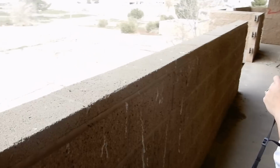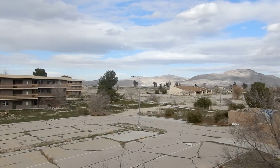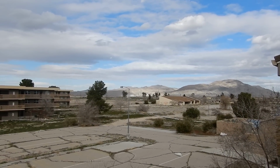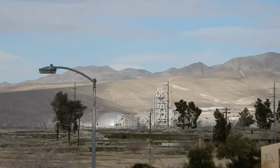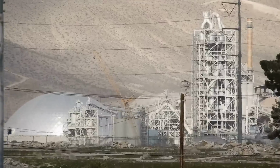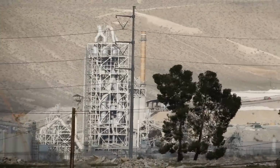And the view from here is really nice. You guys see that off in the distance? Let me zoom in. That is a cement plant, if I'm not mistaken. Yeah. Pretty cool.